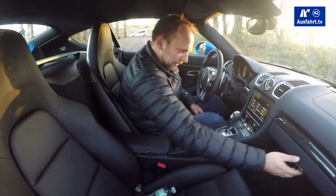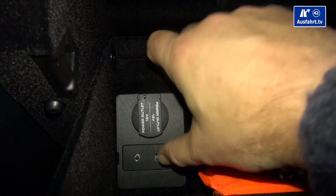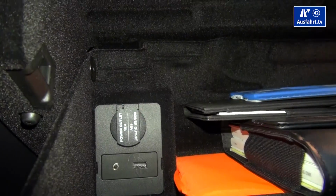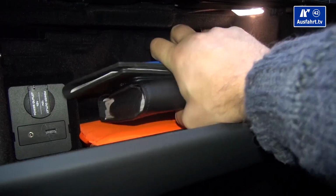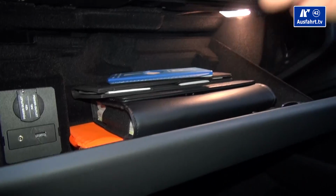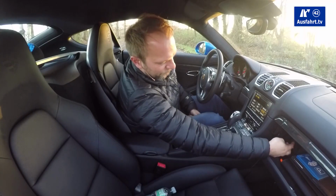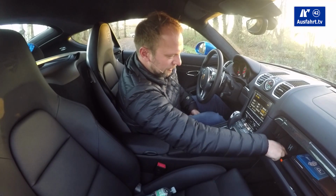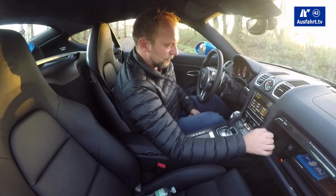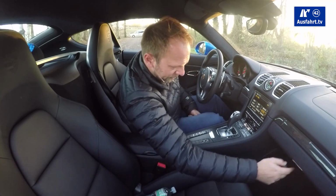Down here we have the glove compartment. Good news is it's really big, so you can put a lot of stuff in there. Bad news is, if you want to have the board stuff, the manual and all this in there, it's already full with it. Besides that, we have a 12 volt outlet, another one, an aux in and a USB outlet, so both for the infotainment system. And the whole thing is illuminated.